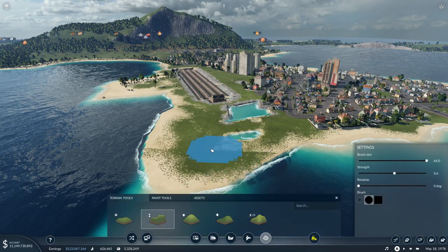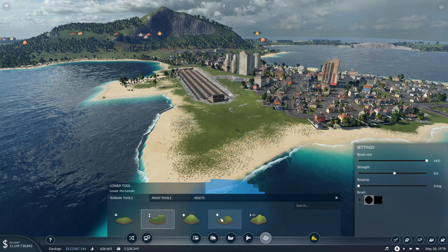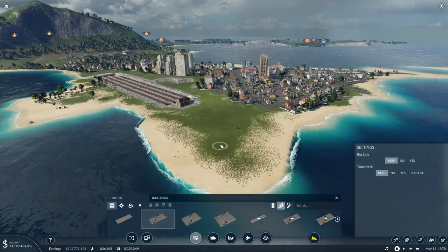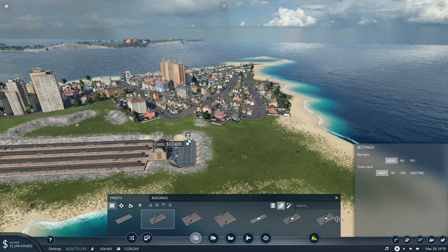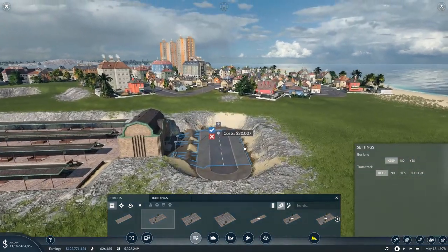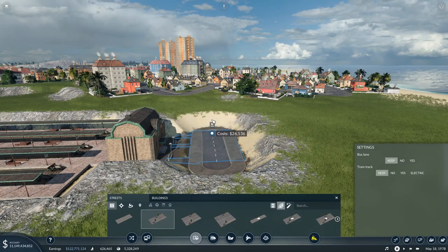This should not be a thing that happens. Right, get rid of all the water. Okay, let's attempt that again, but without the mistakes. This is not the same height. Right, it will do though.